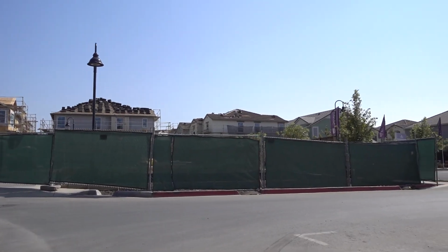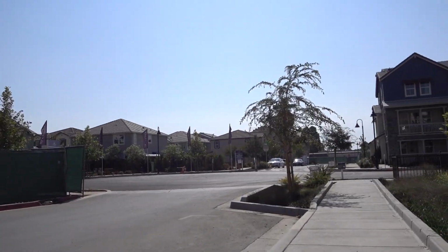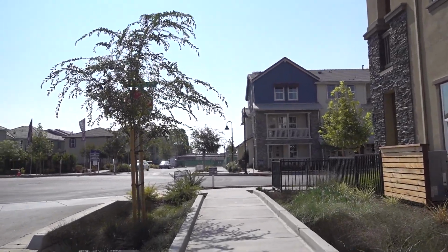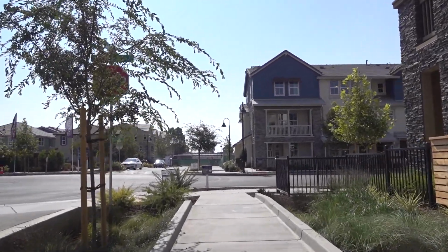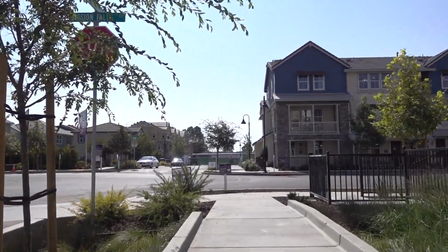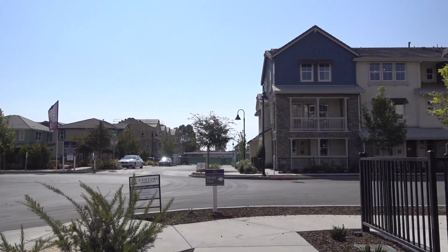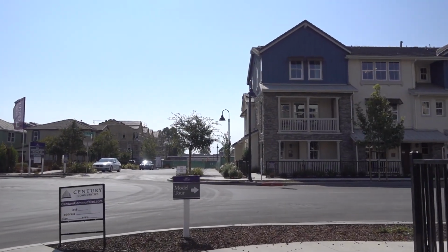We're looking at the Sierra Collection, and we're looking at the Juniper II model built by Century Community. It is a two-bedroom, two-and-a-half-bath, one-car garage, and a square footage of 1,496. The price for this home starts from $840,000.